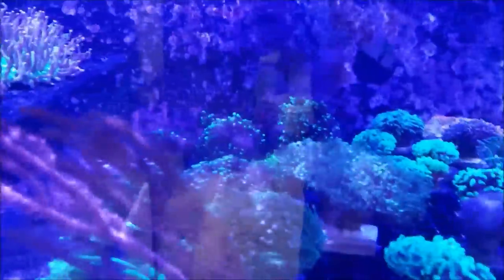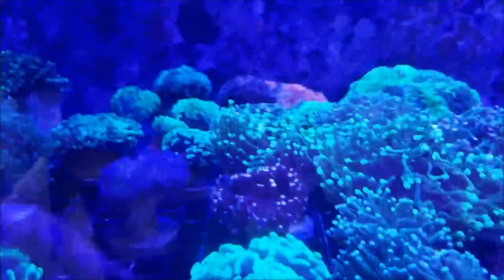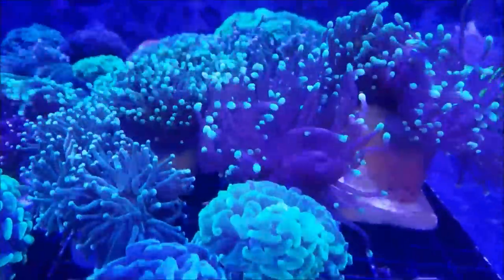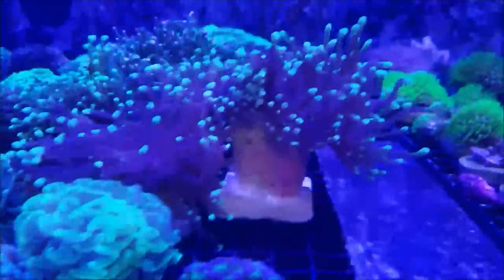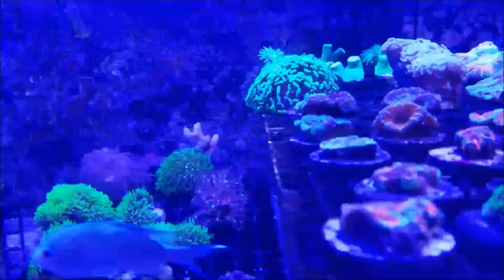This tank is packed with corals, and you could stand here all day long and just never get tired of standing there. Moving back, I have to see the Euphyllias again. And the money's getting ready to jump out of my pocket because I'm pretty sure I'm going to make a purchase today. Here are those green star polyps, the neons.